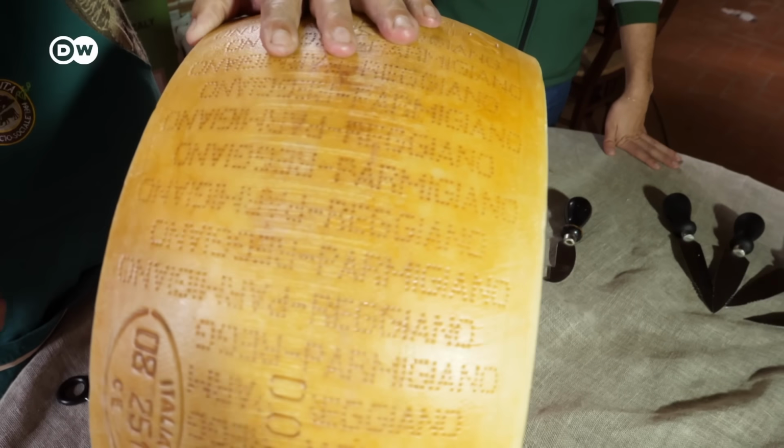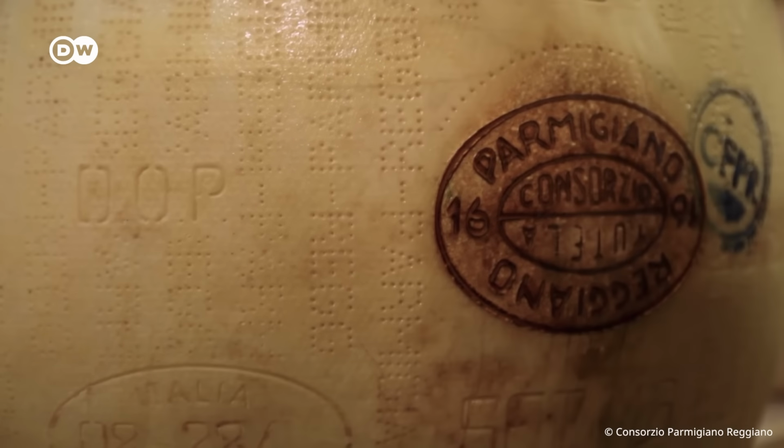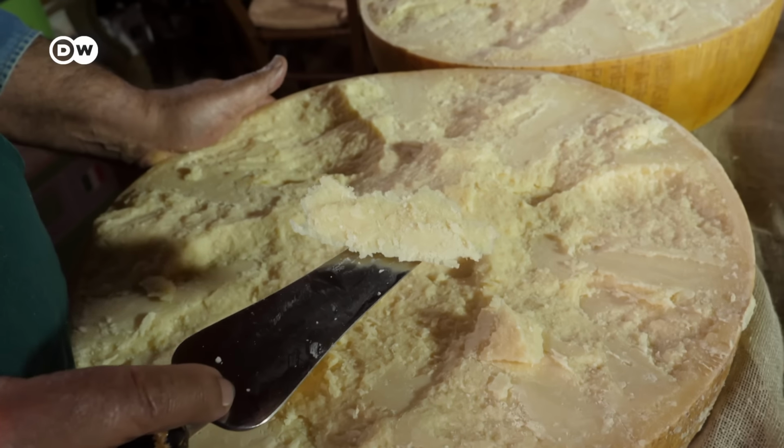This here is real Parmesan cheese, Parmigiano Reggiano. It can only be produced in one region of Italy. If it's from anywhere else, it's considered fake.